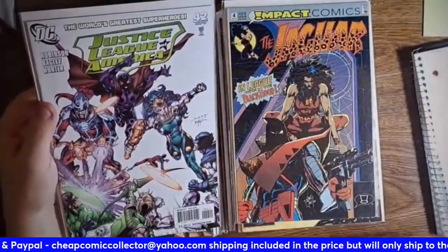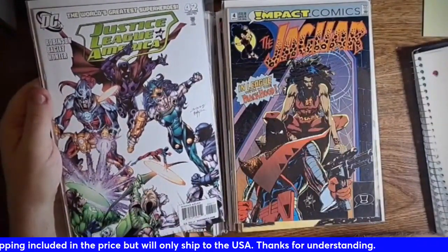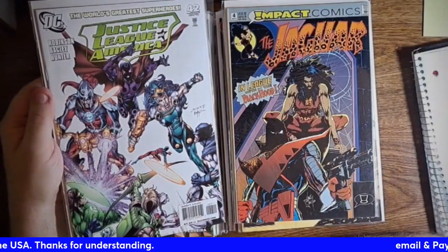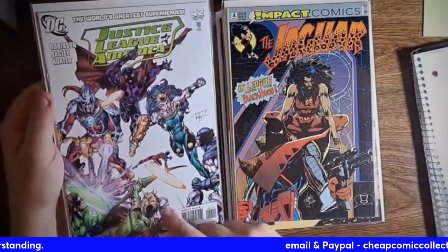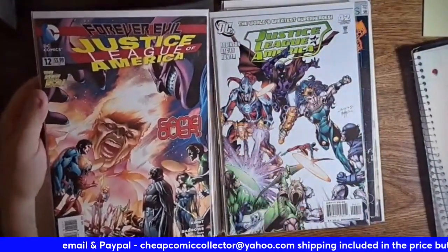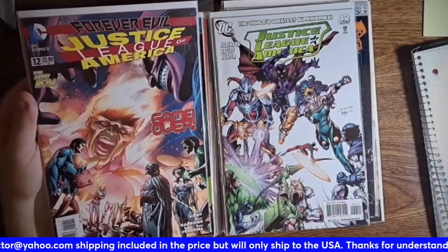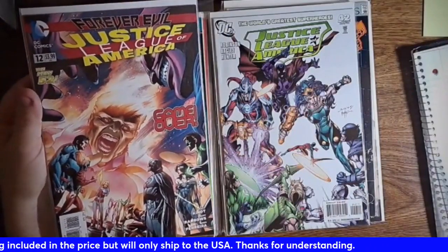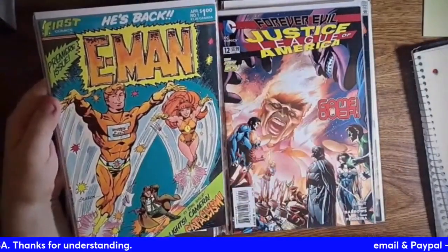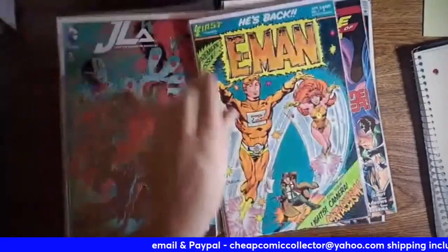Justice League of America number 42 from 2010. I don't know who the bad guys are. I recognize the heroes down here, but I don't recognize the bad guys up top. Justice League of America number 12 from 2014, Forever Evil storyline. E-Man number 1 from First Comics. He's back. Fun series.